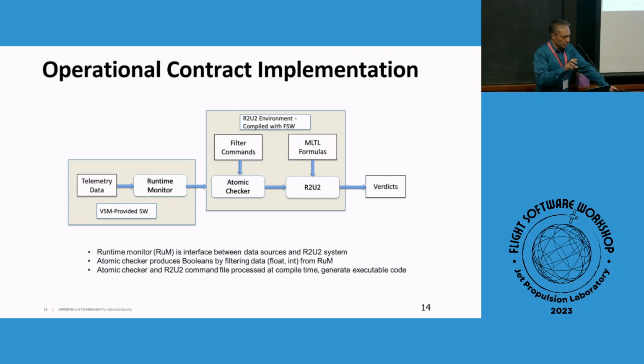And so, in terms of the pipeline, you have telemetry data coming in, specific telemetry parameters or signals that are sent on a sample by sample basis to the atomic checker. The atomic checker converts them into Booleans. The Booleans are processed by the inference engine, which evaluates whether or not the temporal logic formulas that you've specified hold. And what it outputs is a set of verdicts.